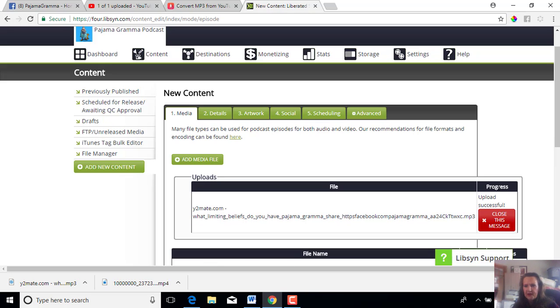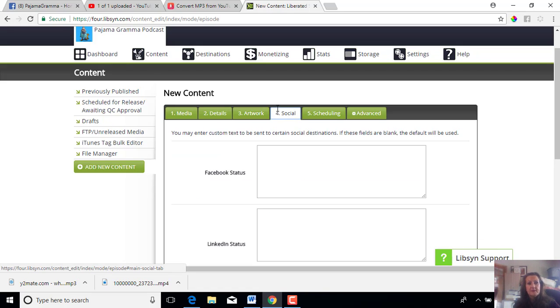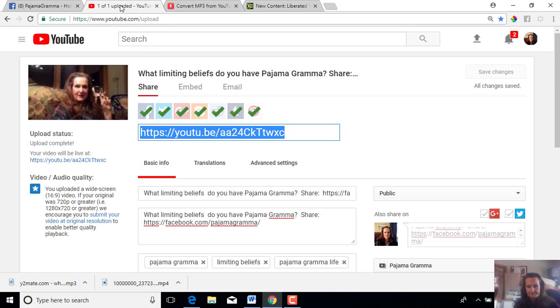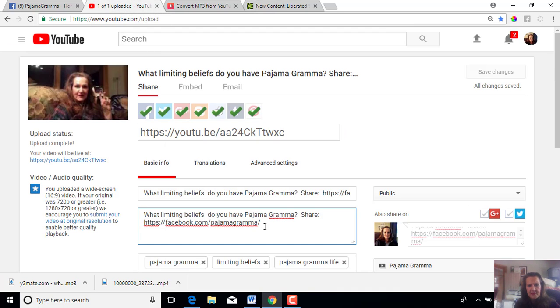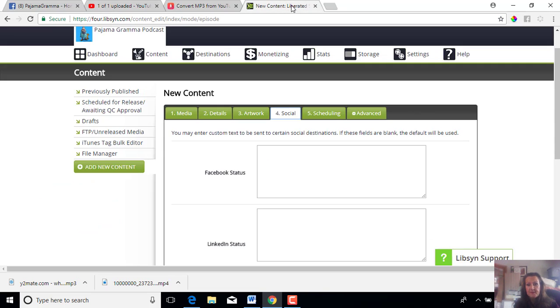Then, these are my shortcut tricks. I hit the close button on that, and I'm going to go to the social tab. Then I'm going to pop back to my YouTube, go to this description, and copy and paste this description again. Control C, and go back into my Libsyn, and I'm going to paste this in about, I think, eight places. Eight places, yep. This is just to keep it simple, fast, easy, and streamlined.